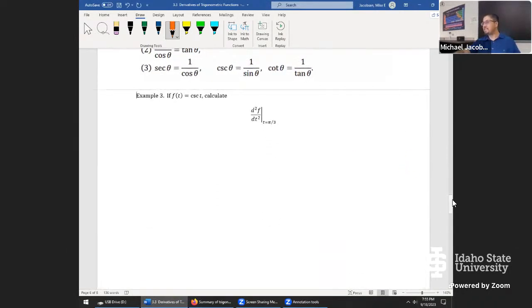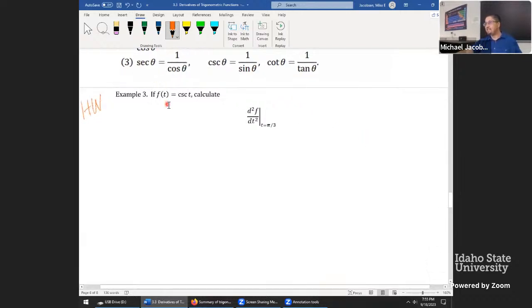So here's our next example. Just for a point of reference, this one's also a homework question. I think it's towards the later part of the set. You'll recognize it when you see it, because it really just looks odd, right? It says the function is f of t, so the independent variable is t already. That's a little confusing. It's ordinary cosecant t, and this is saying take the second derivative of f with respect to t, and then evaluate it at pi over 3.